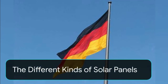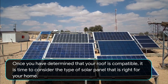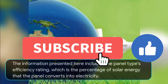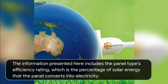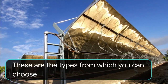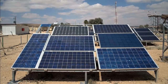The different kinds of solar panels. Once you have determined that your roof is compatible, it is time to consider the type of solar panel that is right for your home. The information presented here includes the panel type's efficiency rating, which is the percentage of solar energy that the panel converts into electricity. These are the types from which you can choose: monocrystalline silicon, Mono-C.